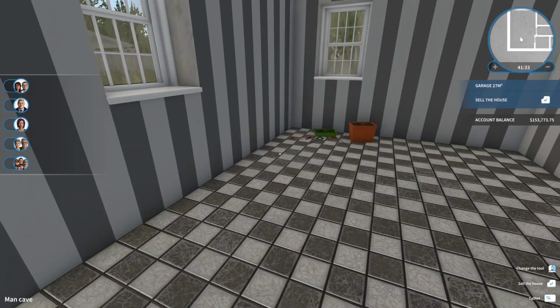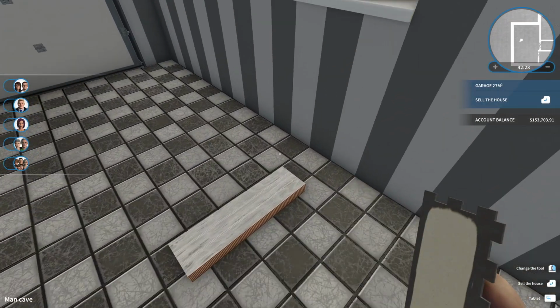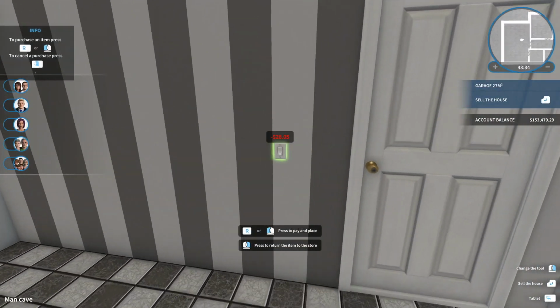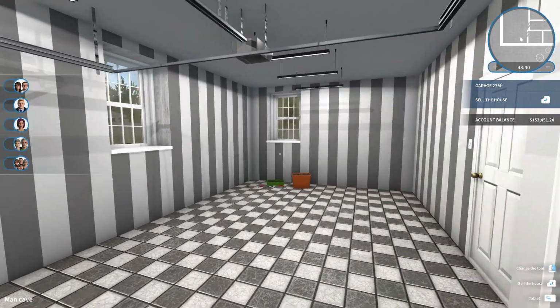So in the windows, I think we're going to do the white paneling. So I think what we did here looks pretty nice. We're gonna get the rest of these panels in here, and then I'll hang some lights up. Go for the modern light switch. Let's put it on the gray wall so it's a little easier to spot. And there we go, super bright garage now.